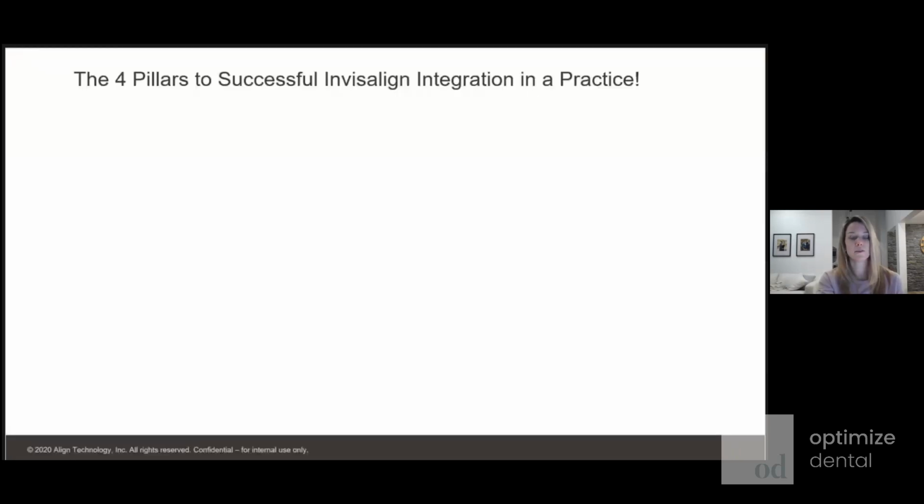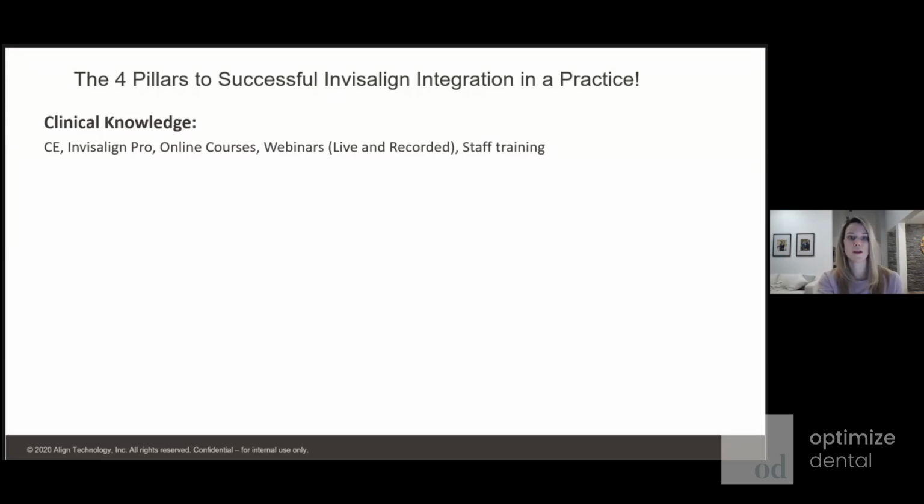Okay. So when we're setting up a clinic for Invisalign, there are 4 pillars to a successful Invisalign practice. Number 1 is clinical knowledge. Okay, so you guys are here tonight, you're getting some more knowledge, you're doing some CE, that's awesome. But with Invisalign, there is so much to learn.